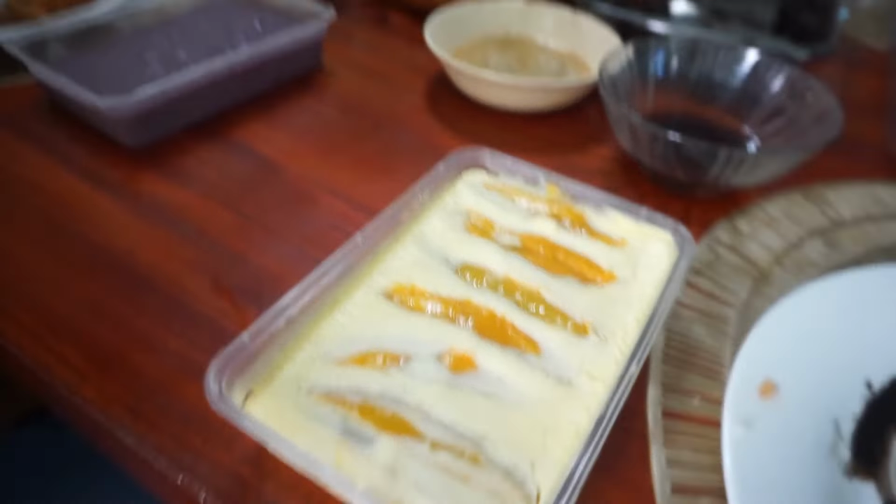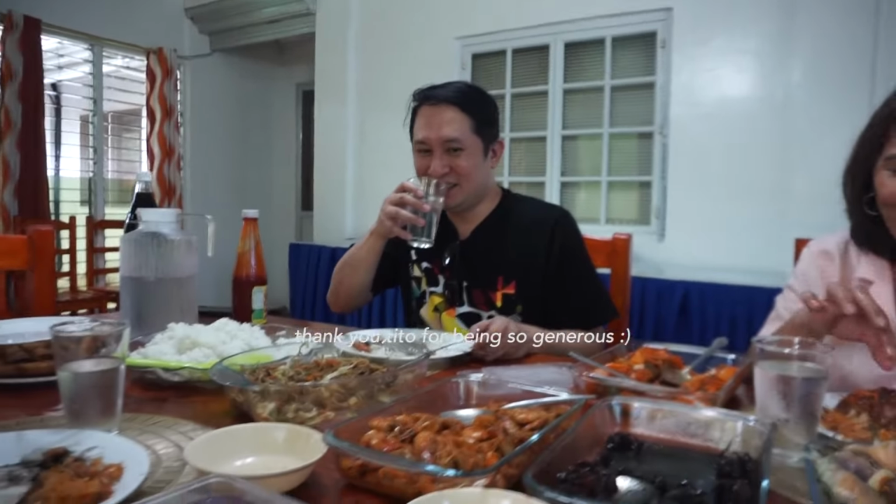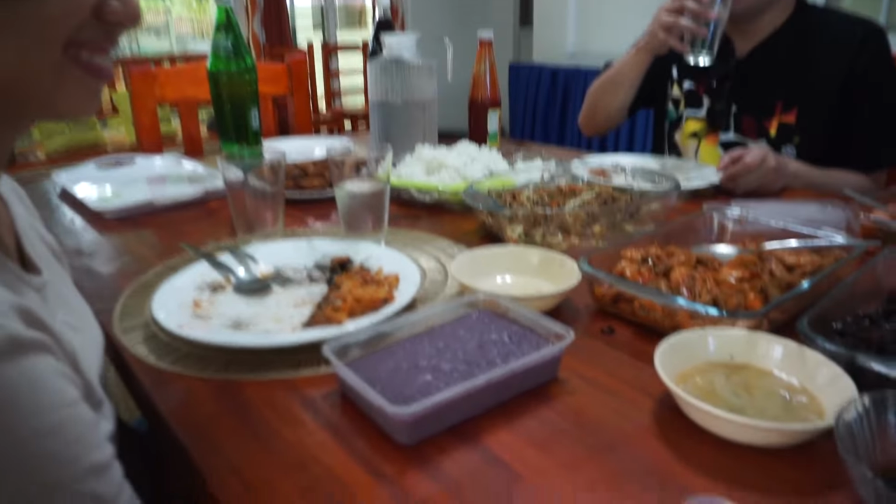Dessert time. Look, it's mango graham and ube. And there was so much ulam pa. But we didn't get to show it earlier. Thank you. Welcome.